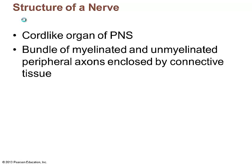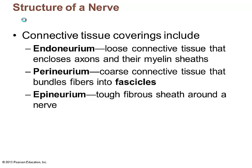What's a peripheral axon? Axons that are outside the central nervous system, in the peripheral nervous system. So you should be able to identify these guys, and you'll probably see that diagram again. Where are you going to see it again? Yeah, on your next lab exam. Not this one coming, so don't be afraid. The next one. So we have something called an endoneurium.